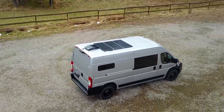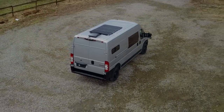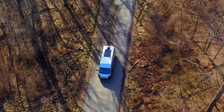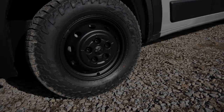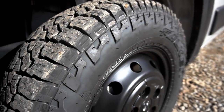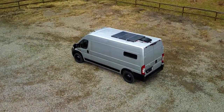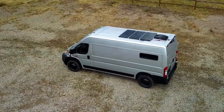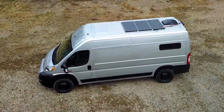So Peggy here is a 2019 Ram Promaster 159-inch wheelbase with just over 1,000 miles on the odometer. Some of the exterior features include Falken Wildpeak AT3W all-terrain tires and a black wheel for a nice black and silver aesthetic across the entire van. It also includes up top 3 100-watt Renogy solar panels and a black MaxxAir rooftop vent fan.